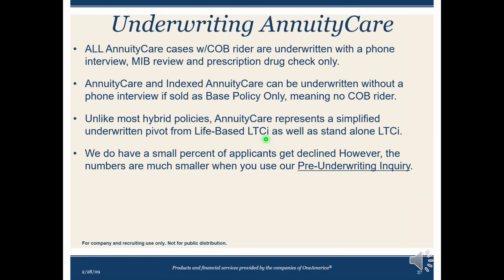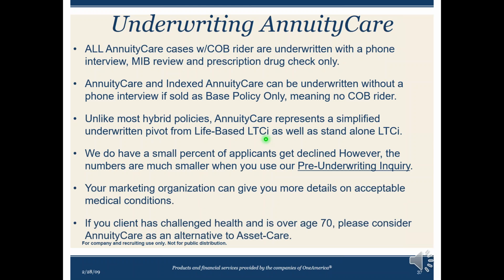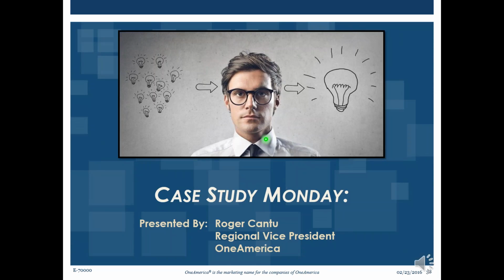They could be and likely would be better candidates for the annuity-based approach than life. And of course, Nicole and the team there at IAMS has a pre-underwriting inquiry. So if you do have a case, you can get that completed. We could send that to an underwriter and get at least their informal evaluation of it. And then lastly, again, if you have any case that's just simply health challenged, annuity care could represent that more simplified underwriting.